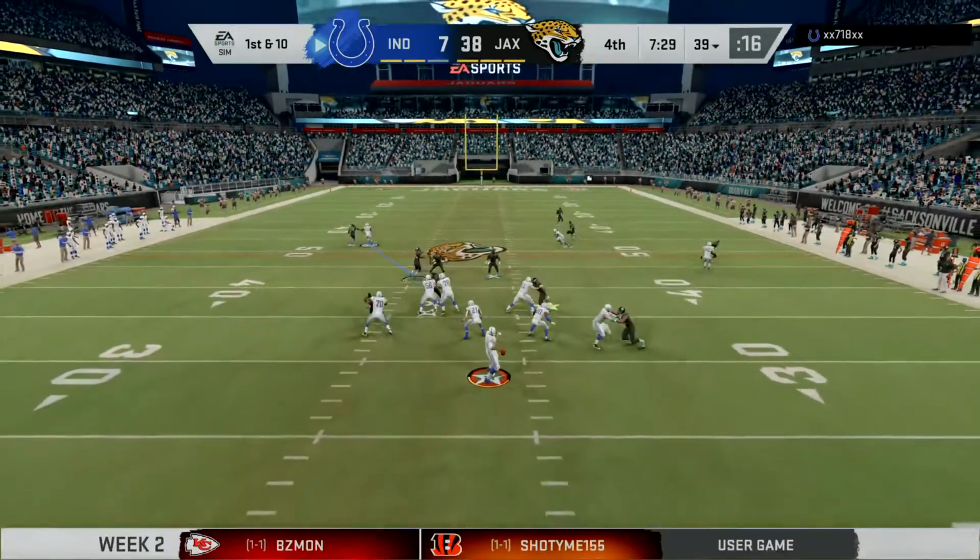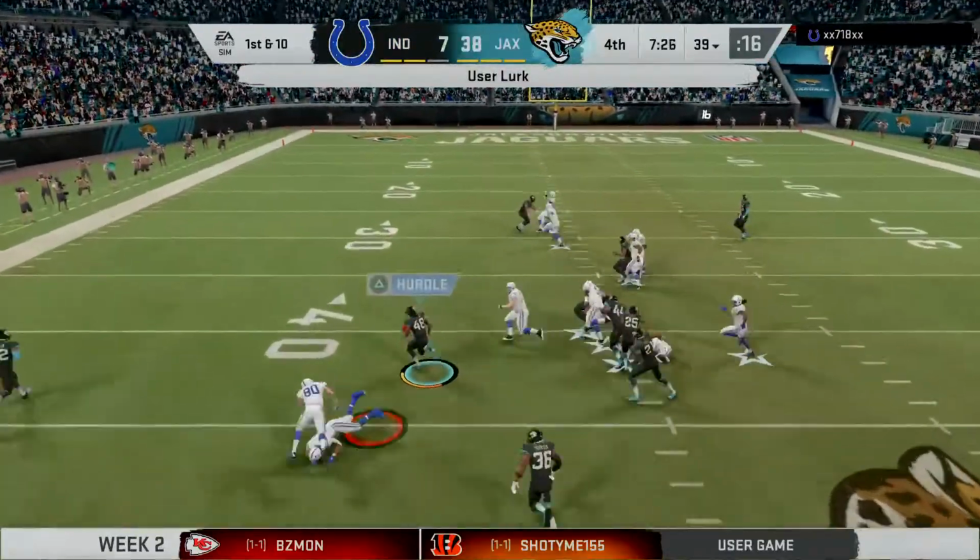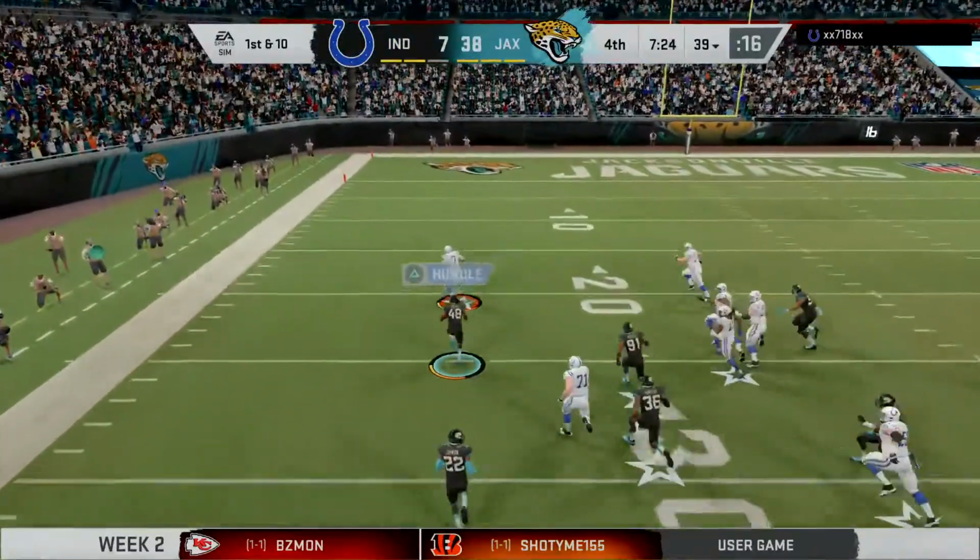A first down throw for Brissett. And now here is another interception. Picked off at the 49.